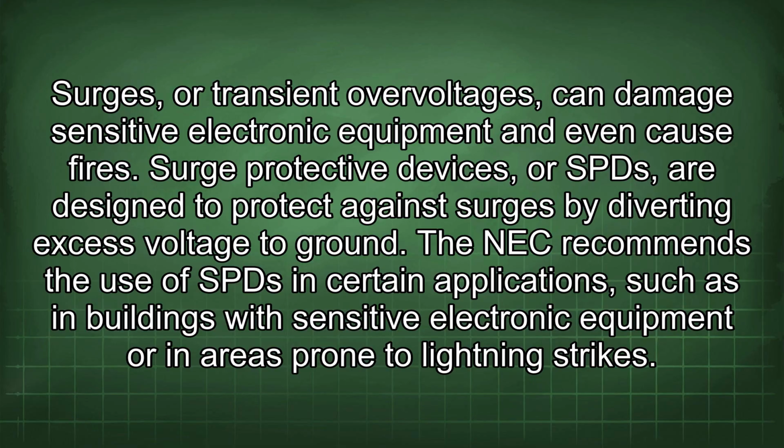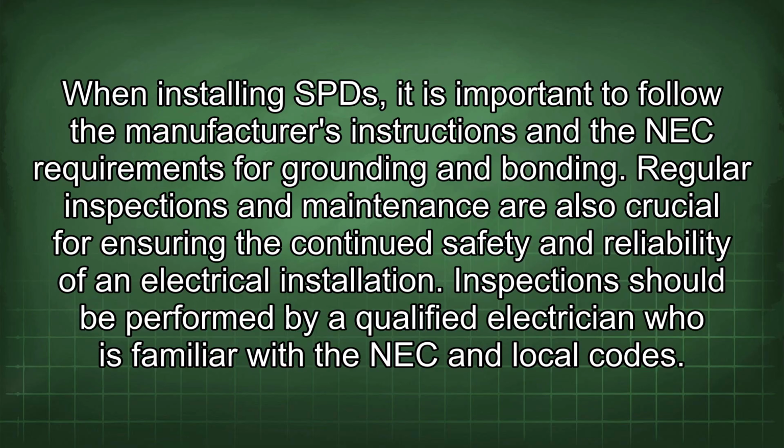The NEC recommends the use of SPDs in certain applications, such as in buildings with sensitive electronic equipment or in areas prone to lightning strikes. When installing SPDs, it is important to follow the manufacturer's instructions and the NEC requirements for grounding and bonding.